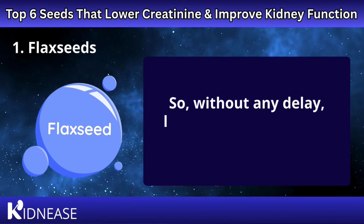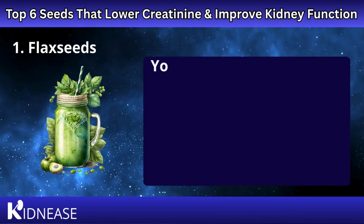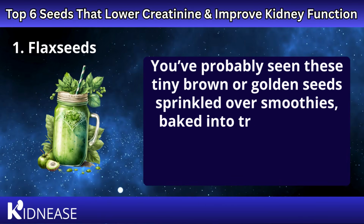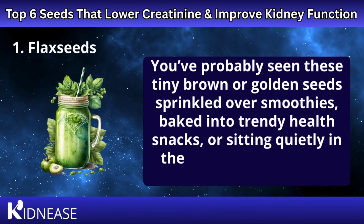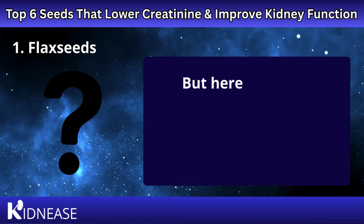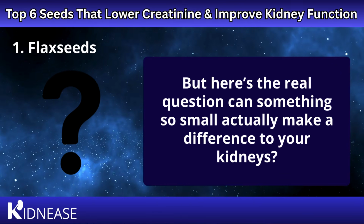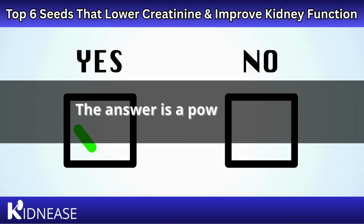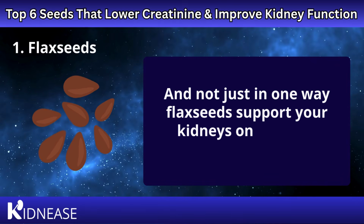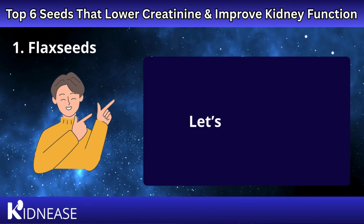So, without any delay, let's begin with number 1 on our list, flax seeds. You've probably seen these tiny brown or golden seeds sprinkled over smoothies, baked into trendy health snacks, or sitting quietly in the superfood section of your grocery store. But here's the real question. Can something so small actually make a difference to your kidneys? The answer is a powerful yes. And not just in one way, flax seeds support your kidneys on multiple levels. But how exactly? Let's dive into it.